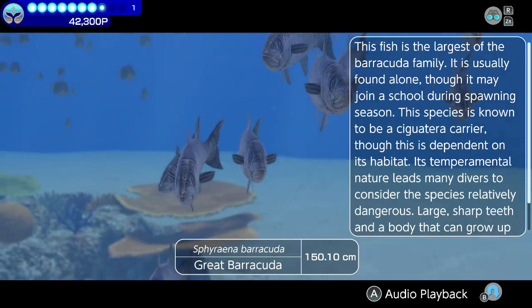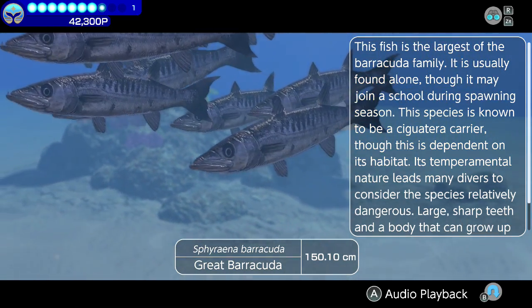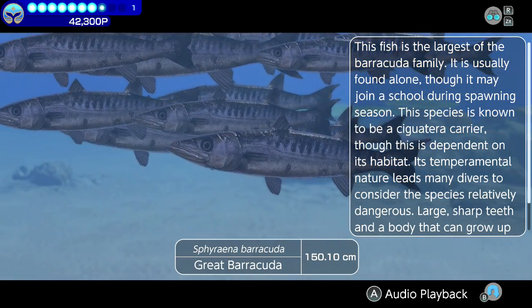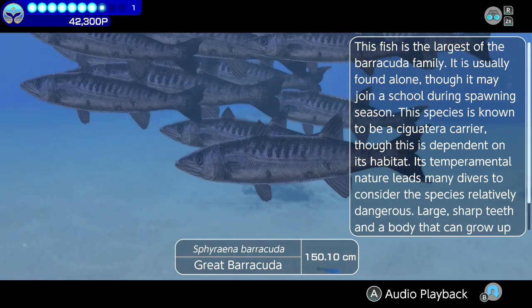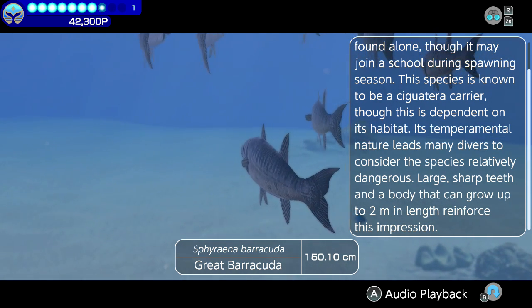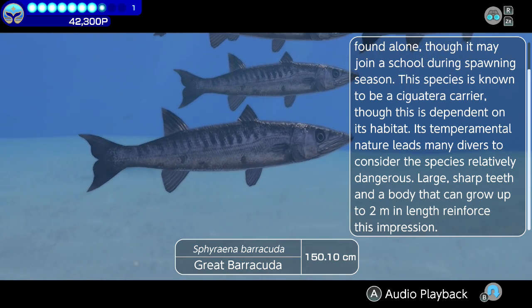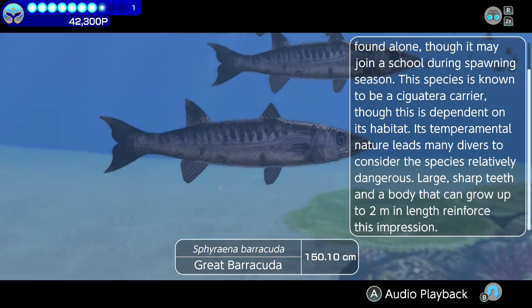Great barracuda. This fish is the largest of the barracuda family. It is usually found alone, though it may join a school during spawning season. This species is known to be a ciguatera carrier, though this is dependent on its habitat. Its temperamental nature leads many divers to consider the species relatively dangerous. Large, sharp teeth and a body that can grow up to 2 meters in length reinforce this impression.